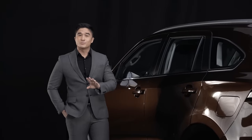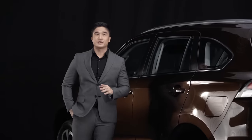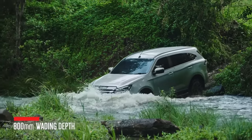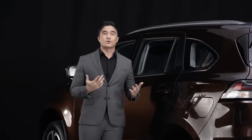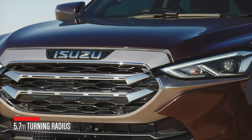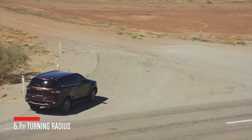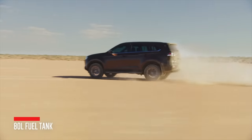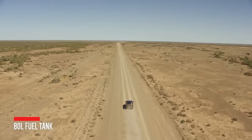And speaking of outdoor adventure, the all-new Isuzu MU-X can easily wade through streams or rivers with a wading depth of up to 800 millimeters. Now you can drive around curves and corners easily with a 5.7-meter turning radius. And with a bigger fuel tank of 80-liter capacity, you can go further and explore beyond boundaries.